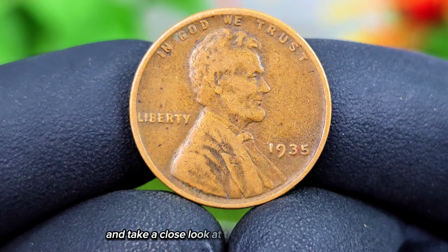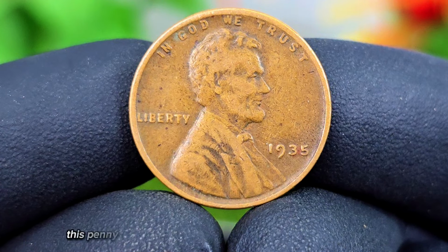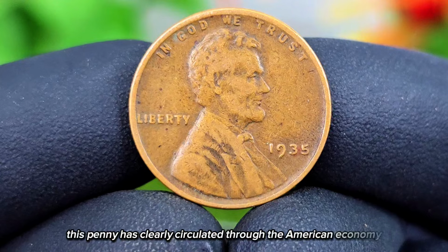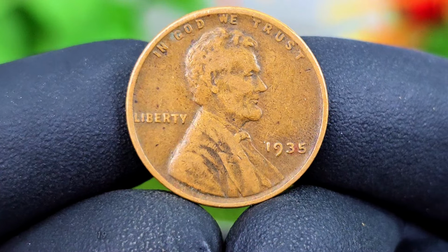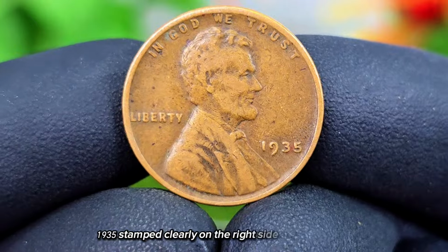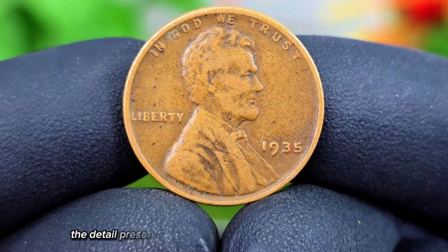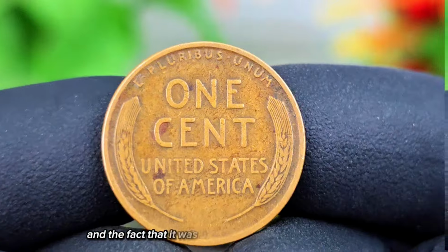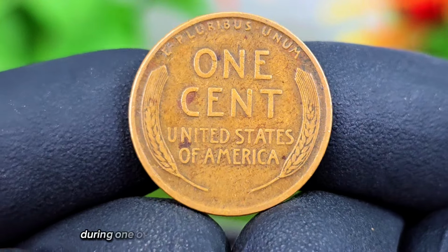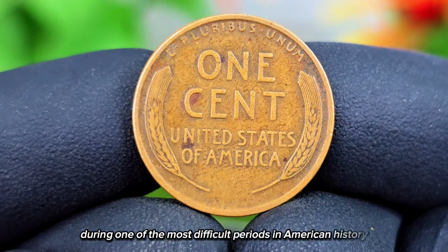And take a close look at this specimen right here. Even though this penny has clearly circulated through the American economy for nearly 90 years, you can still see that critical date, 1935, stamped clearly on the right side of the obverse. The detailed preservation on this coin is actually quite remarkable considering its age and the fact that it was used as everyday pocket change during one of the most difficult periods in American history.